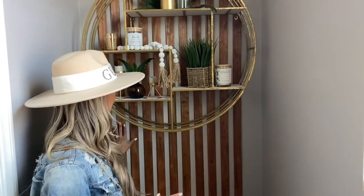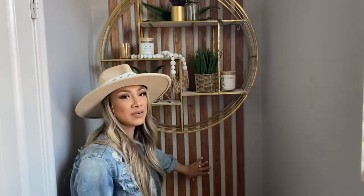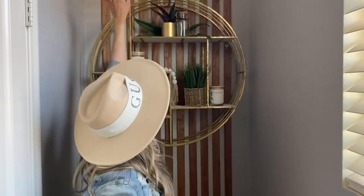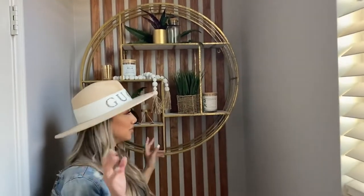So this wall back here, these, what do you call these? Like planks? Mm-hmm. These little wood strips. My husband did, and he stained them. They were actually like a really, really light wood color. And I actually got this design off of Pinterest, and I sent it to him, and he does all the things that I send him. So if you look up, he did that cool design up there that just gives it a little more edgy, and, I don't know, like, I don't want to say like texture, but just a little style to it.